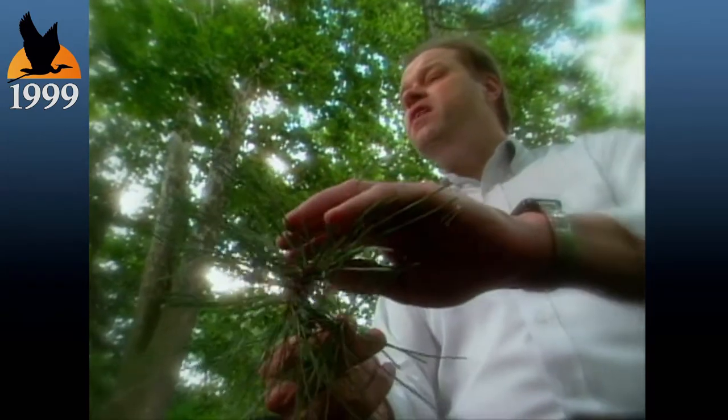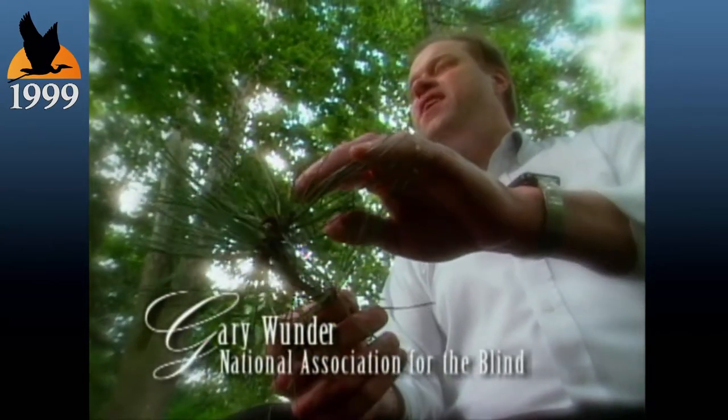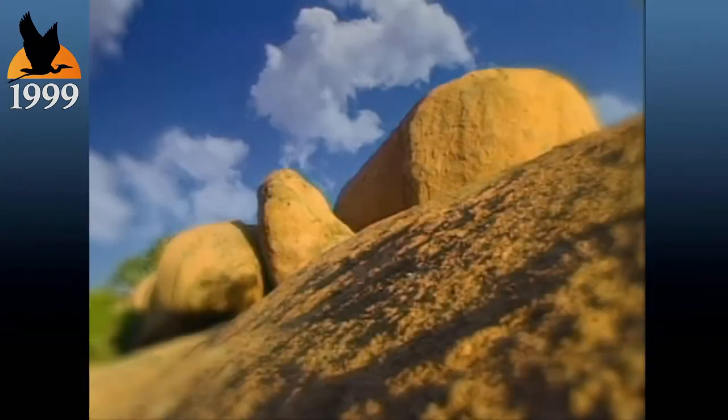Sense of touch has to have movement in order to work. If you lay your hand on a pine cone or a sprig of pine like this, you probably won't know what it is. It's the act of moving the hands that tells you.